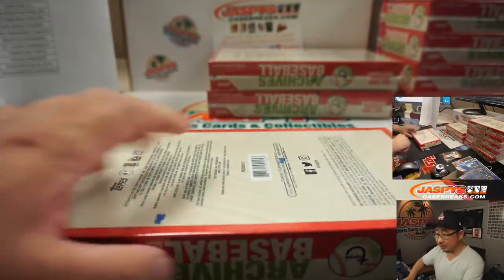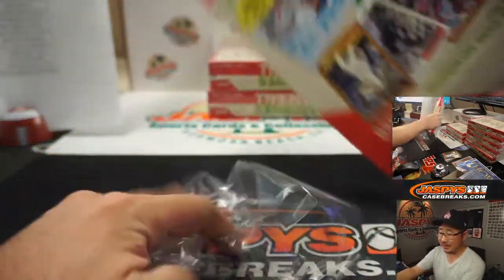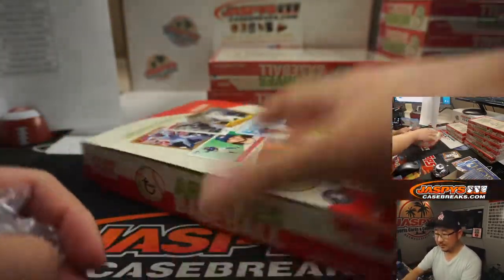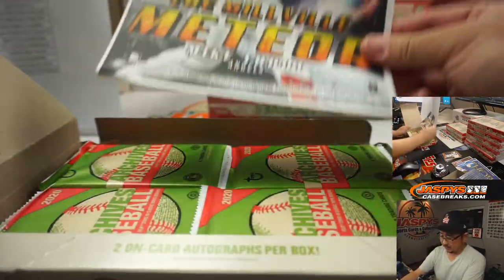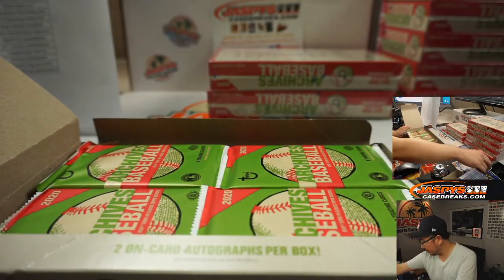Yeah, I know. Tatis Jr. was drafted a White Sox. Imagine that lineup. The Melville Meteor, Mike Trout.